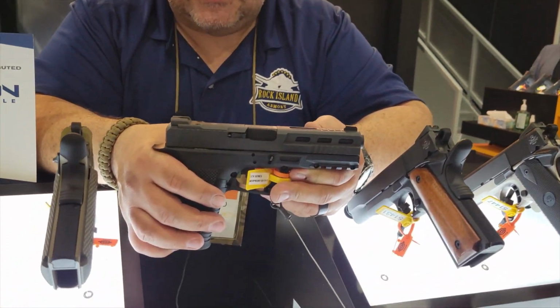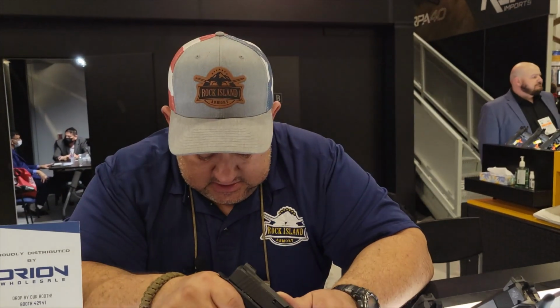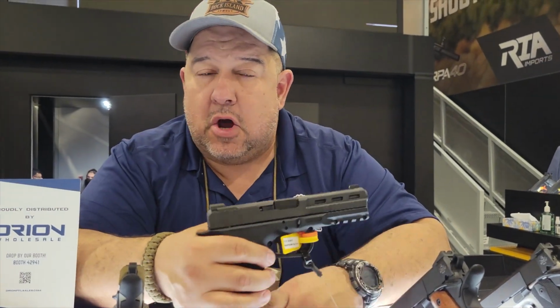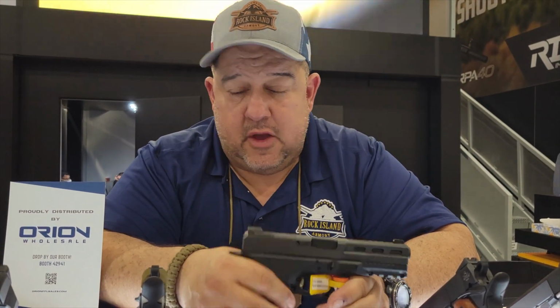And what kind of magazines? You can use your Glock magazines. KCI mags work real well. There's one or two magazines out there we've tried that don't. They have a weird cut at the top. But any Glock magazine, whether it be a big stick 33 or a 17 or a 10, they'll work fine in this.